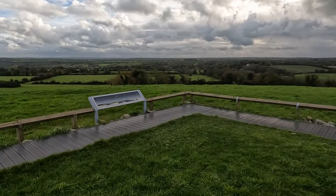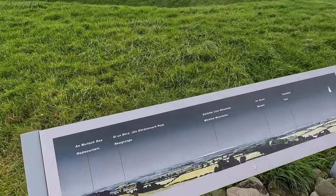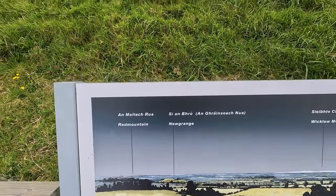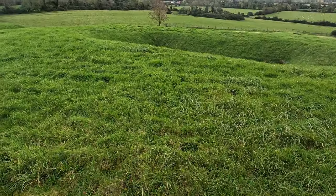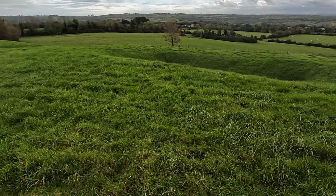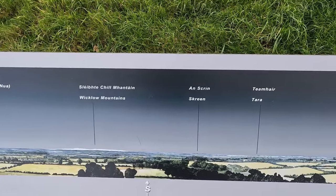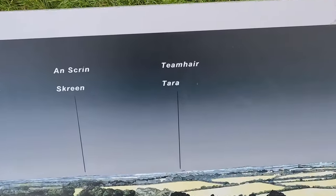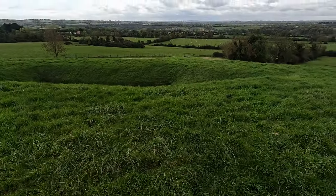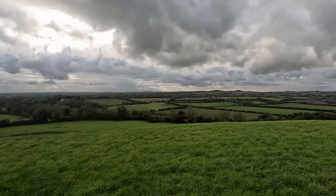And I'm pretty sure this little plaque over here shows the series of structures. Yep. That are visible: Red Mountain, Newgrange, which are directly in front of us. Again, there's Newgrange right there. And one area of particular interest, the Hill of Tara, which I am extremely excited to explore for the first time.